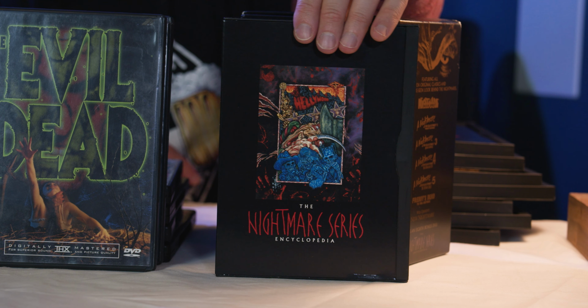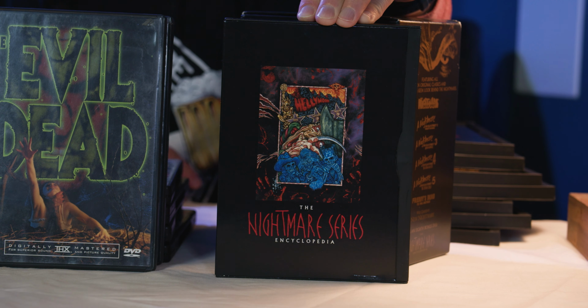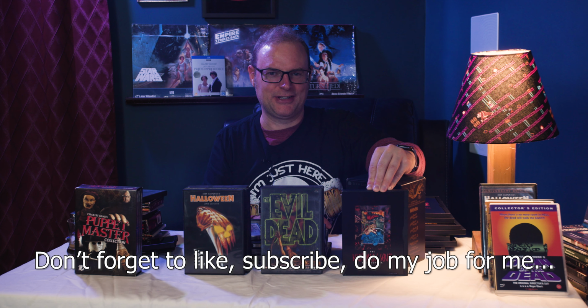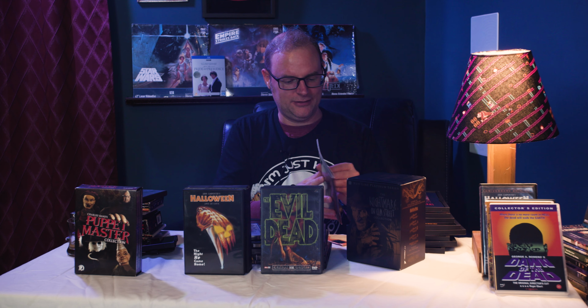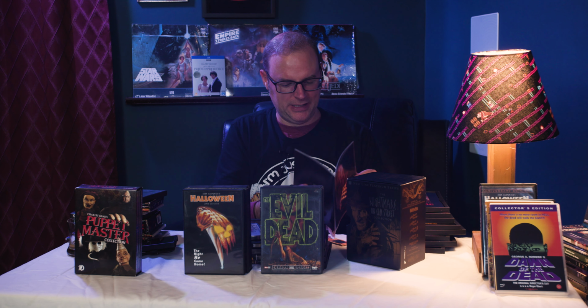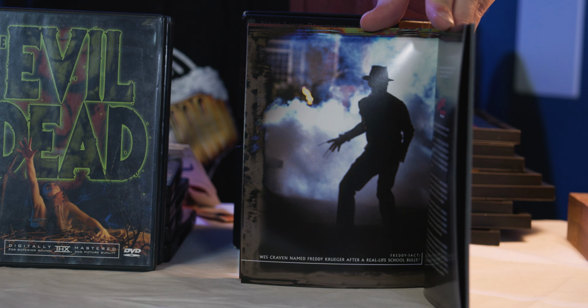And it comes with this other disc, the Nightmare Series Encyclopedia. Gotta tell you, haven't really delved into this very much. You wanna check it out, let me know in the comments. I have no idea what's in here. Here's a little book here. Book's got some cool pictures, actually a pretty cool book. Got some really nice stills. Yeah, good stuff. I really like the silhouette. That's really nice. I like that.